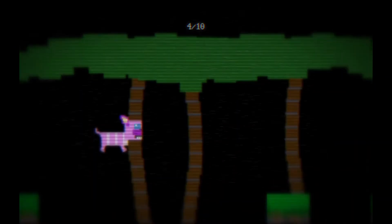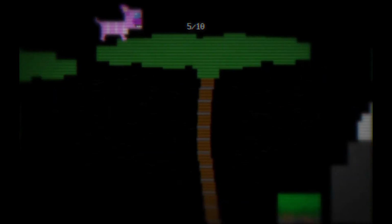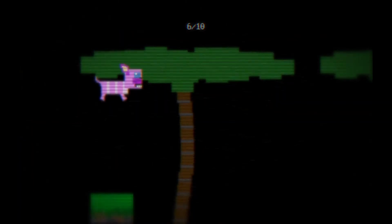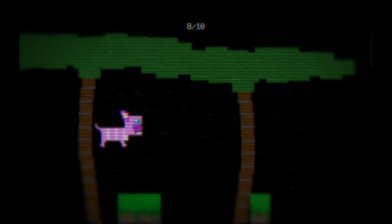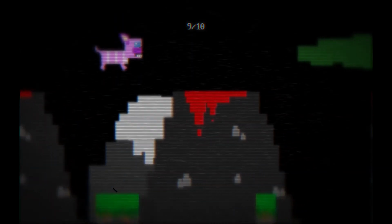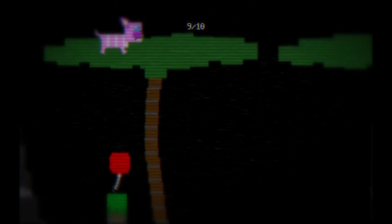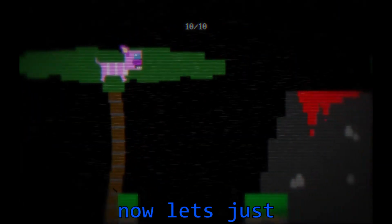4. What the heck? There's like 10 of them. 6. Oh, man. I'm getting scared because there's these like big gaps with no platforms. 9. Okay, we got our balloons. Now let's just get to the- Hello there. Yes! Yay!